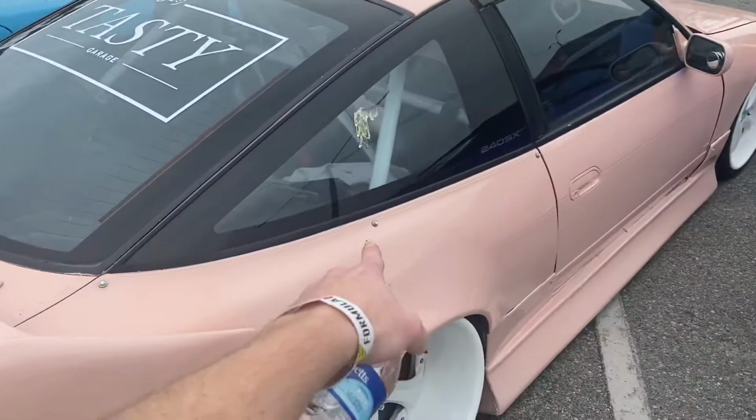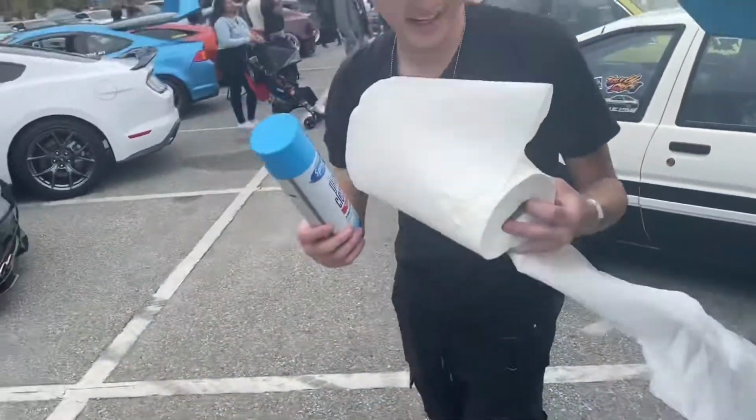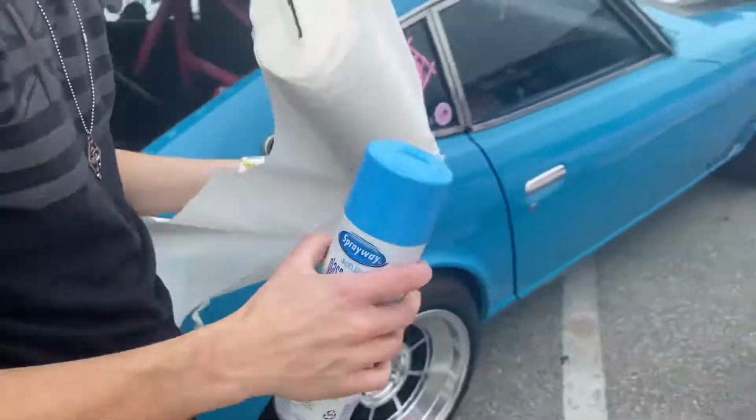No way some bird just shit on my car. Look at this thing. That's terrible. I got some right here too. I got you. So, he's got me with the spray. I got you, fam. What was that, spray paint? Yep.